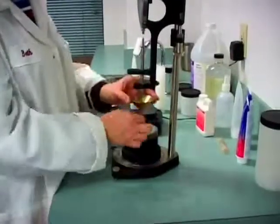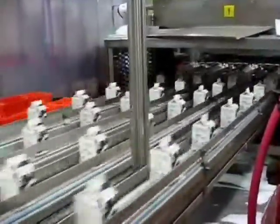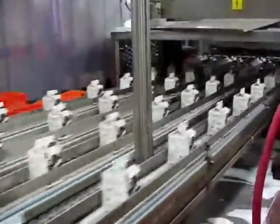From packaging to worldwide shipping, all of Haynes' products conform to Haynes quality analysis. Traceability of each product can be traced to each package shipped from the ingredients to the end user.